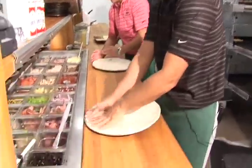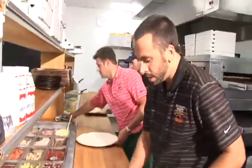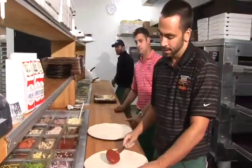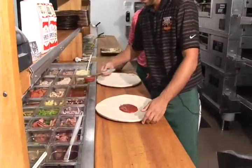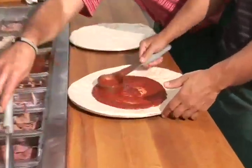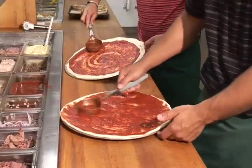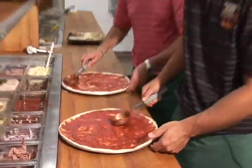We're gonna make one of our specialty pizzas. It's a house specialty called the Rudino's Royale. One thing about our pizzas that makes us kind of unique and special is that we put everything all the way to the edge, the sauce, the cheese, the toppings. We try to leave no room for crust on the outside. We've got our homemade sauce that we're putting on right now. We make it homemade from scratch.